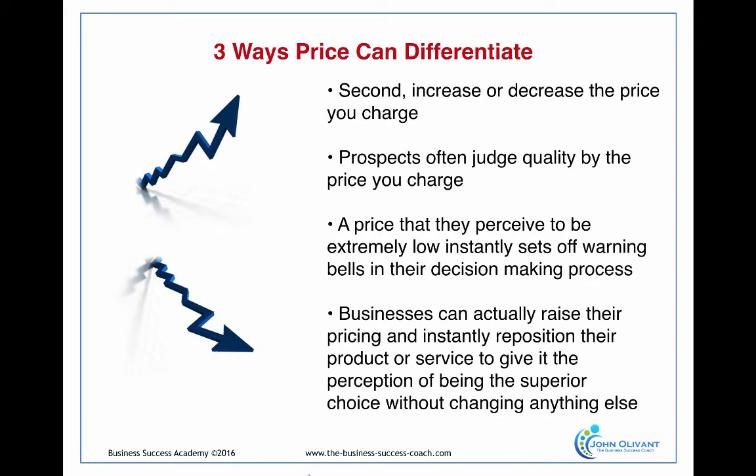Believe it or not, businesses can actually raise their pricing and instantly reposition their product or service to give it the perception of being the superior choice without changing anything else. This is especially true on products or services we know little about. For most prospects, price indicates quality. Take wine, for example. People assume the more expensive the wine, the better the quality it is. In a recent survey, 53% of people could not tell the difference between an expensive bottle of wine, £25 to £30 plus, or a £5 bottle of wine.